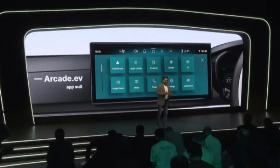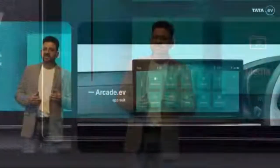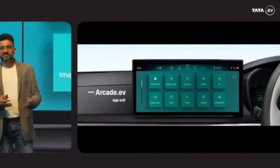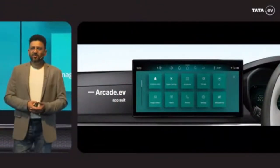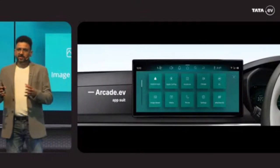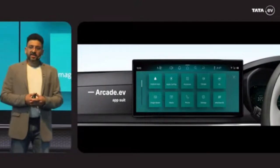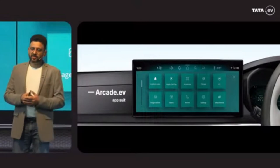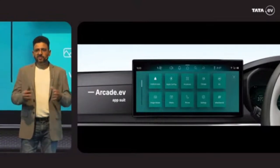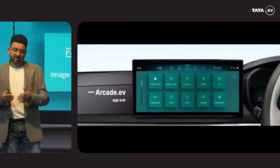Today, our customers are increasingly carrying their work into their cars. They expect cars to be an extension of their living rooms. People spend more and more time in their cars, thanks to the traffic jams that we have all around. And the time in the car gives them an opportunity to customize various aspects of the car. With arcade.ev, which is the app suite, customers can download popular apps which make their life much more comfortable and also extend entertainment and information into the car.